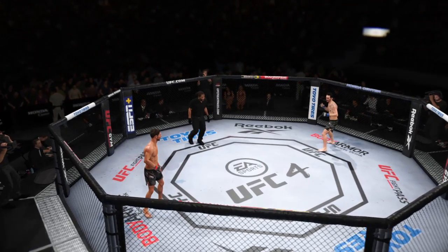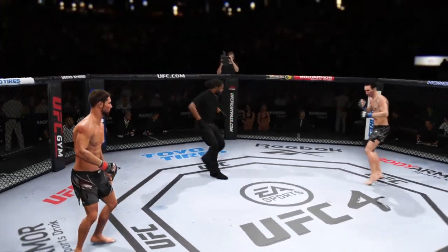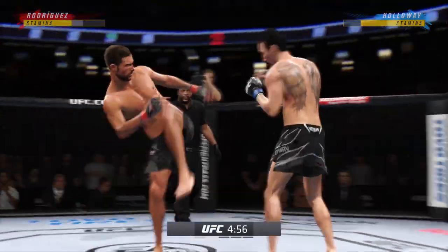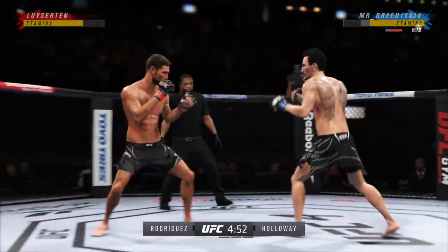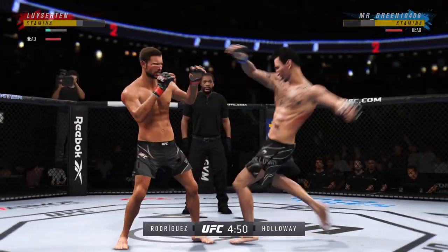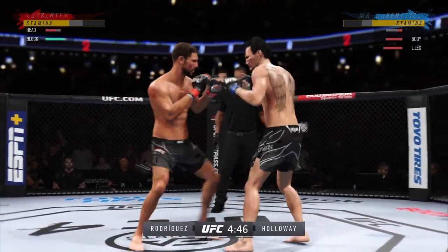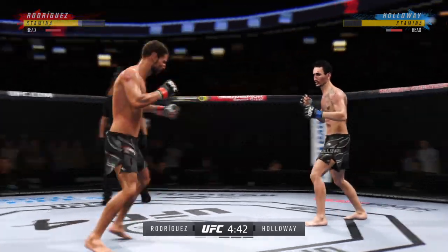All right, DC, here we go with our second round. Yair Rodriguez and Max Blessed Holloway. Lands another shot to the body, beautifully placed as he continues to punish his opponent's midsection in this round. Oh, that's a beautiful kick right there. I don't know if you've ever been kicked by a mule. Probably feels something like that. It has to. This guy is landing his kick with so much force.